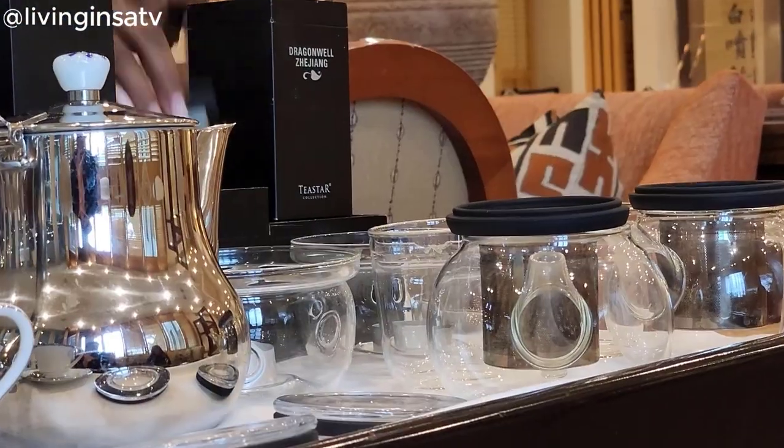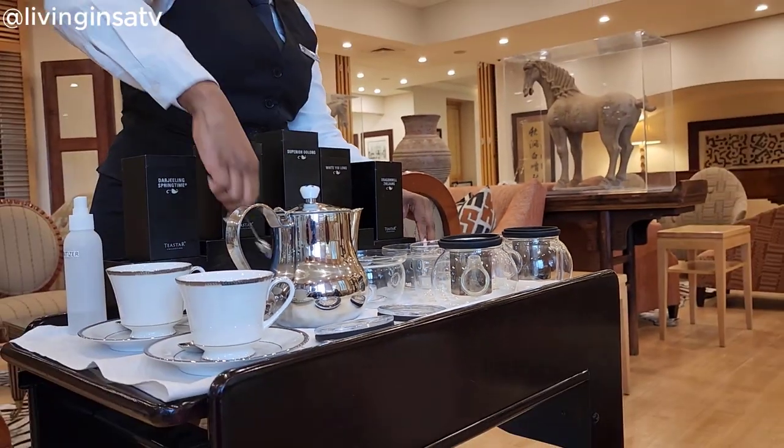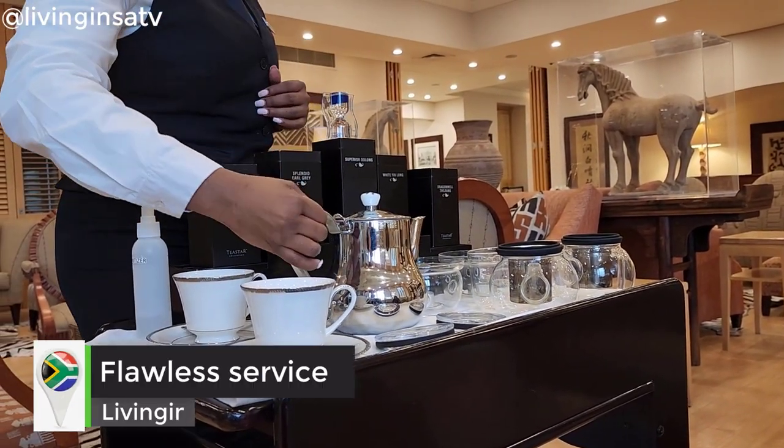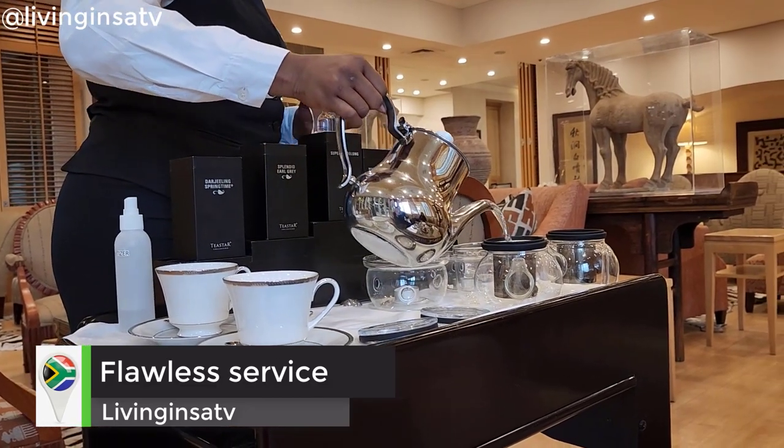So the teas, we put them in front of you. I've got my boiling water. I've got my timer here. It's a 3 minute timer. Anything after 3 minutes, they consider bad tea.